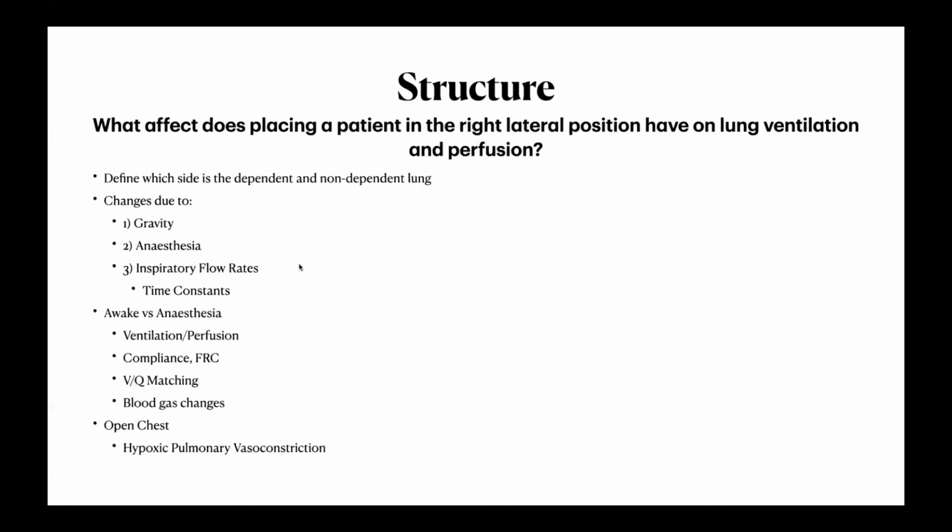Hope that makes sense. Now, we'll go through the structure I'll use for this answer. I'll define which side is the dependent and non-dependent lung. The changes are due to gravity, anesthesia, and inspiratory flow rates, where we can describe time constants. The challenge is that we also want to talk about awake versus anesthesia. So ventilation, perfusion, compliance, FRC, VQ matching, blood gas changes, as well as the open chest and hypoxic pulmonary vasoconstriction. Conceptually, I would define which side is dependent and non-dependent, and I would have my core headings as awake, anesthesia, and open chest on each page.